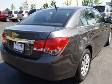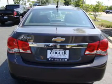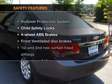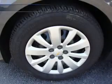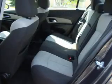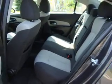amazing ride. Air conditioning, power door locks, power windows, power steering, an alarm system, an AM/FM stereo with a CD player. If safety is a high priority, rest assured knowing that these top safety components are included. Front ventilated disc brakes, passenger airbag, side airbag, curtain head airbags, stability control, daytime running lights.